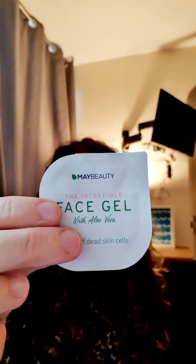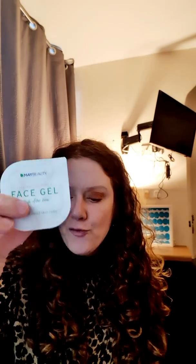This here is part of a set. I think I got it as a free gift when I bought the pore strips, but you can actually get a set of these 4 face gels, 4 peel-off face masks, and 4 pore masks, and a mask brush for £29. This face gel is really good as well.